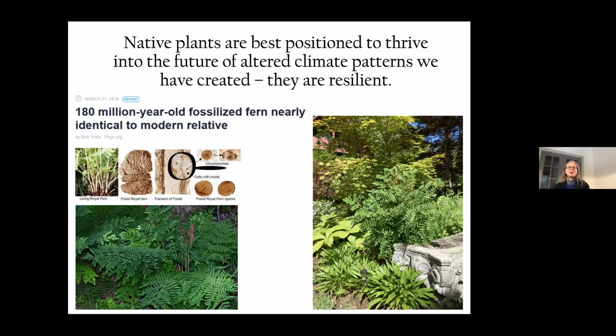So just a little bit more about the resilience of native plants. I recently learned that a fossil of our native royal fern was found in Sweden a number of years ago. The fossil itself was 100 million years old, meaning that the plant we see today has inhabited the earth since the time of the dinosaurs and has remained pretty much the same as it was then.